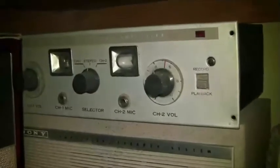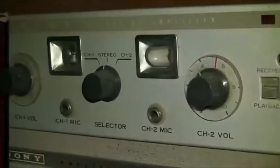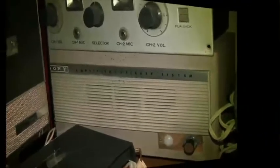We went with the Sony 262 decks, and this was before they did the meters. This is the Magic Eye. We also have below that Sony amplifier that went with some of these series back in that same period.